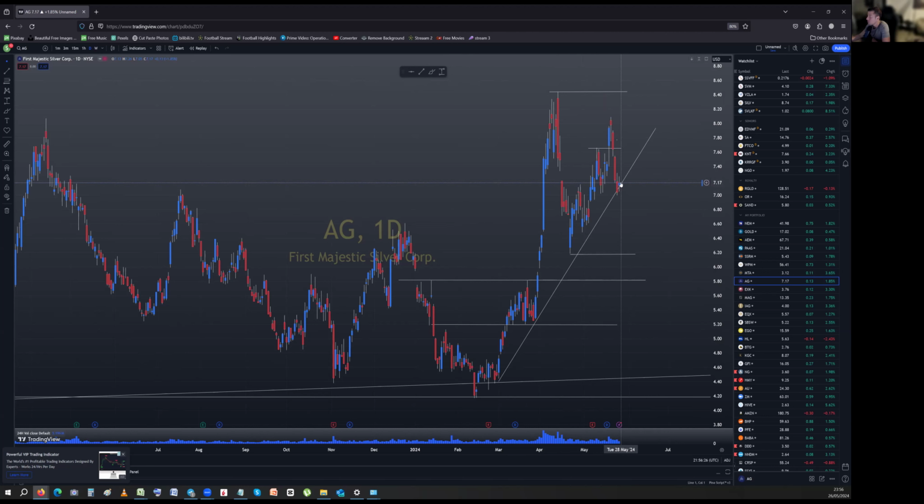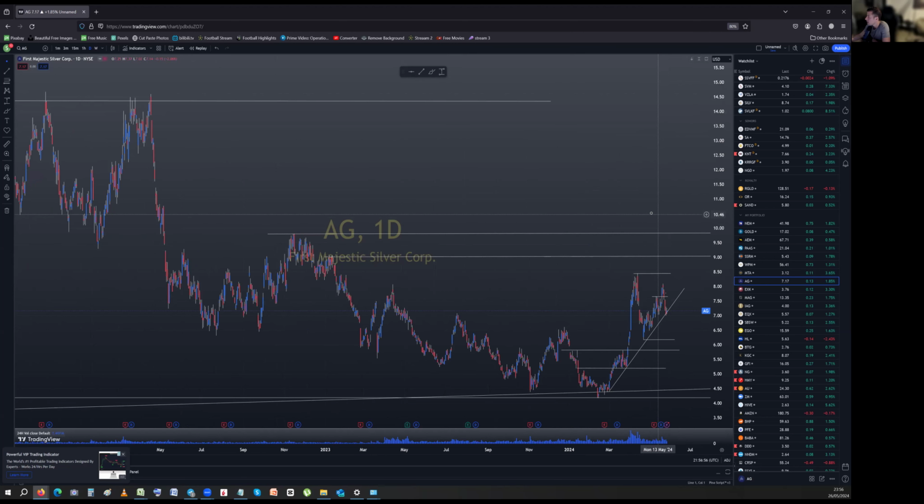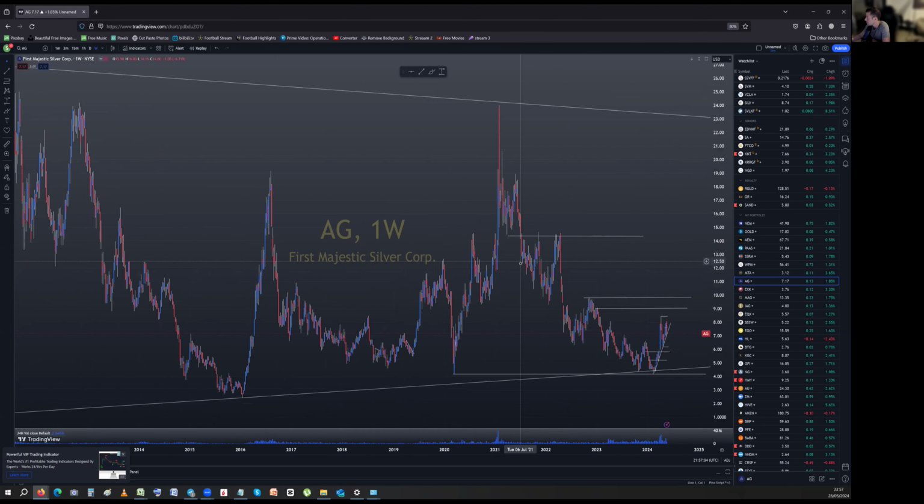But if silver moves, First Majestic will move. And it's one of the silver squeeze stocks. So it just depends on silver going up, the way I see it. Now, if silver starts to move up, we just need to see a close above $8. We hit 8.50, 8.45. And then what happens next? Then we hit 9, then we hit 10, right? 9.80 is the same as 10. And after that, a huge move to 14.50. Not in one go, of course, but I remember the days where it was at 14.50.